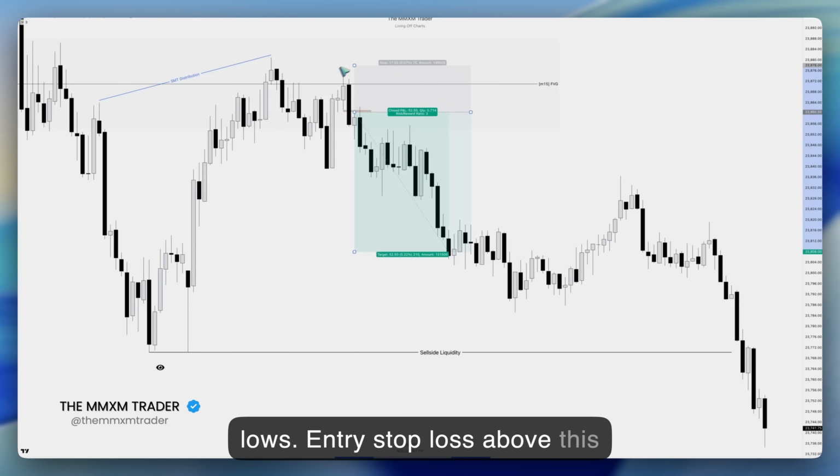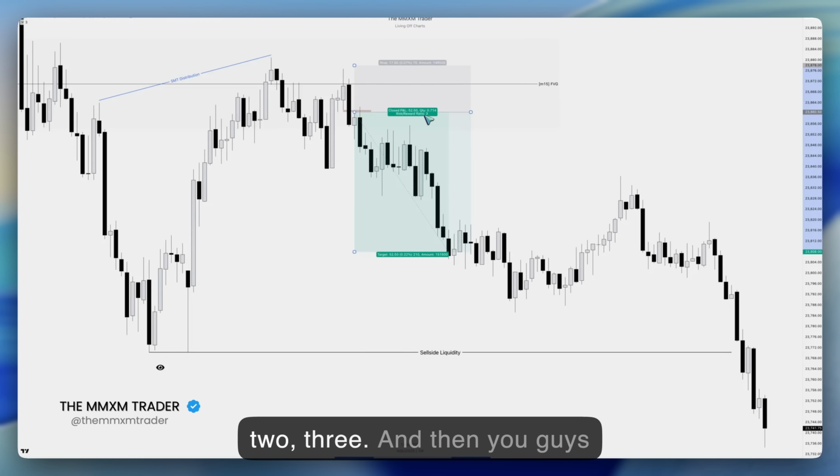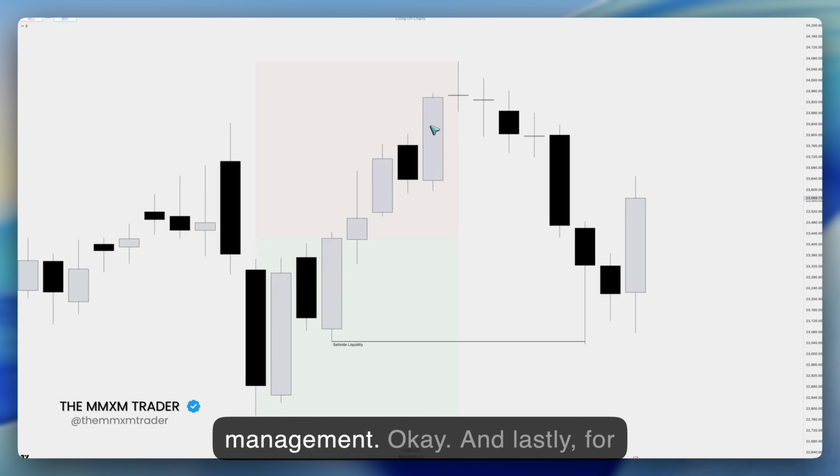Entry, stop loss above the swing high here, right? And then targeting 1, 2, 3. Once again, I do not get greedy. I do not care that the market is likely to run for this low and there's potentially 5, 6 R here. I go with fixed 1, 2, 3. And you guys should have the same process in your trading, right? Don't trade the P&L, right? You trade your risk management.